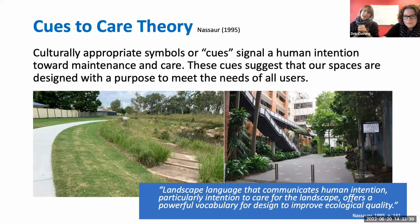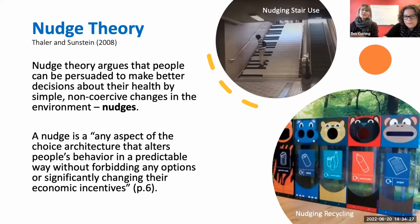The other theory, one of the other theories, is cues to care theory, and this is Joan Nassauer, who came up with this in 1995, so again, some time ago now. And this actually started in landscape restoration, that realm. And it's talking about culturally appropriate symbols, or cues, that actually signal human intention toward maintenance and care for the environment. And the idea was that if we actually include some culturally appropriate things in our environment, like just a simple pathway or a mown strip, that actually sends a message to us that it's not a messy landscape, it's actually something that people are actively caring about. So they send this idea of a purpose, and really to meet the needs of all users. And we think that this is appropriate to apply to an urban environment as well, not just a restoration landscape.